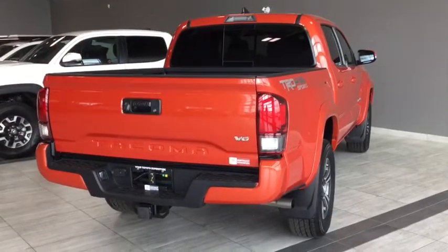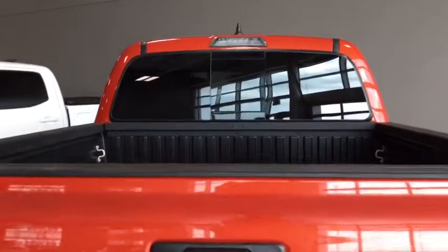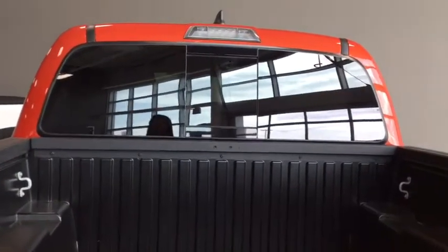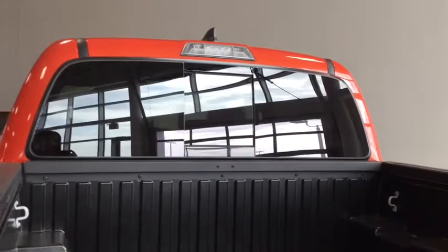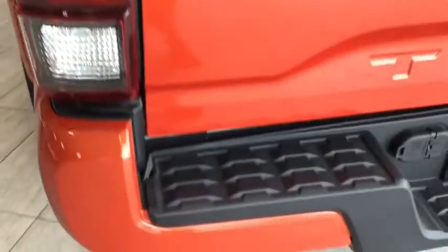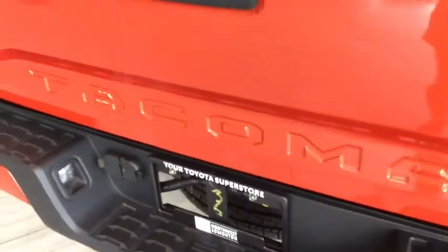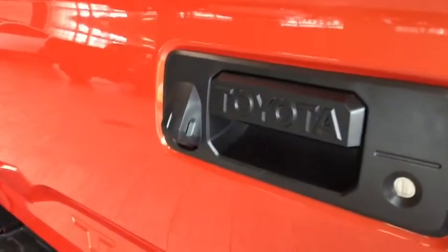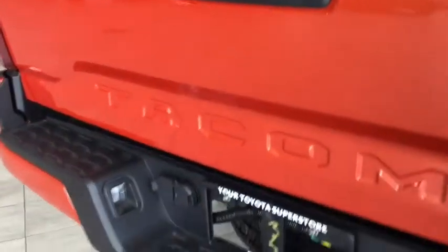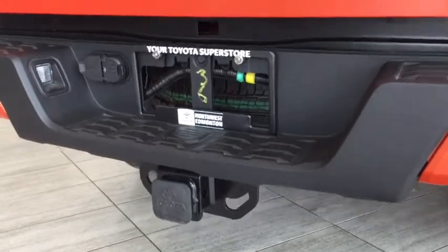Here we are at the back cargo area of your Tacoma. Taking a closer look, you have that rear cargo lamp for visibility, as well as your handy power slide rear window to let in all that fresh air. Below here you can see that you have that handy step, as well as that unique Tacoma badging. You have your backup camera that comes standard to keep everything nice and safe. You have your towing and haul equipment, as well as your spare tire storage underneath.